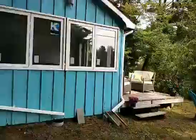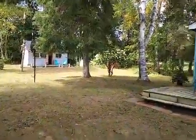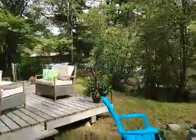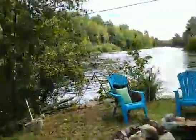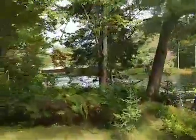All of these windows were done in 2019, and that roof over on that cottage was 2019 as well. So yeah, that is 2410 Fraserburg Road. Again, gorgeous on the water, huge property. There's the dock, hang out by the hammock, go jump off the bridge.